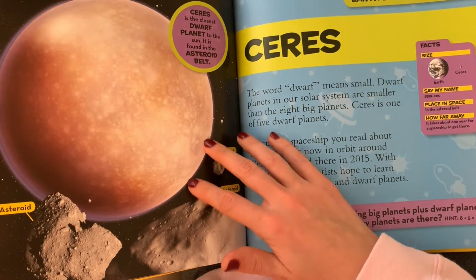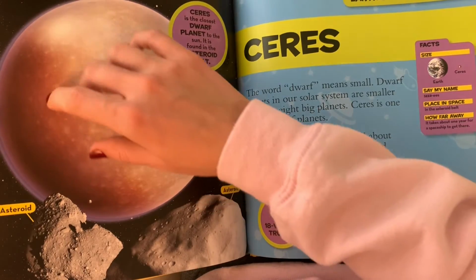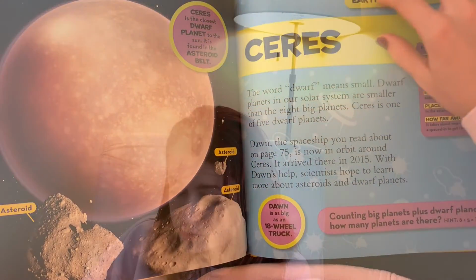Ceres. The word dwarf means small. Dwarf planets in our solar system are smaller than the 8 big planets. Ceres is one of 5 dwarf planets. Ceres is the closest dwarf planet to the Sun. It is found in the asteroid belt.